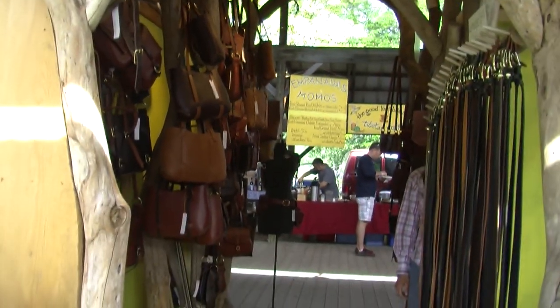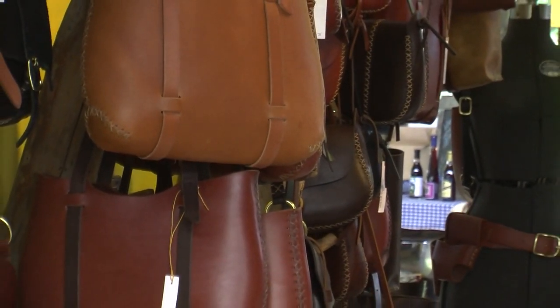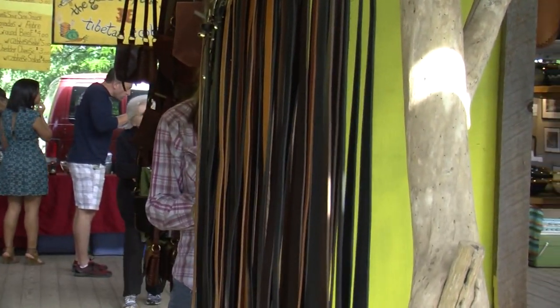And we have a wholesaler in Elmira who we visit many times a year, and we go and hand select our own hides based on characteristics like thickness and beautiful grain pattern and things like that.